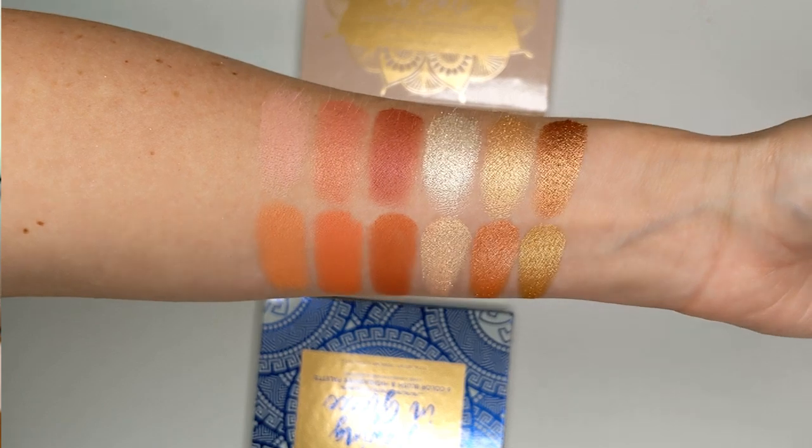This one was just, I think, way too deep. I couldn't even really sheer it out because these are very pigmented as well. And then as far as the highlighters go, I think the only one that is similar is there's kind of like this golden shade in both palettes that looks really, really close, but otherwise they're very different.